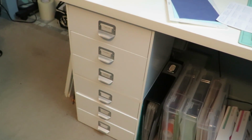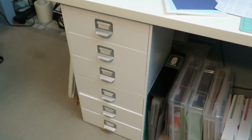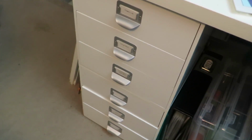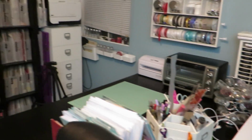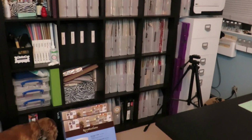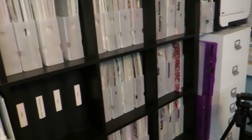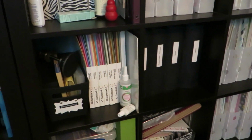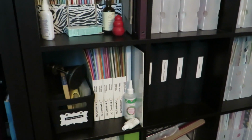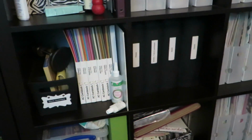These are going to be where I'm going to keep my Project Life supplies and different things to work with. The stuff that's in the Rascal cart will be going into those. Also, my Expedit units will be getting tidied up some more. I have a dog with a lot of allergies, so I'm always cleaning his ears and giving him sprays and drops and different medications and shots and everything, so I keep some of those things handy here. They're going to get tidier.